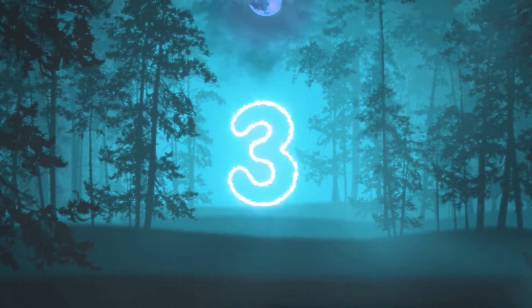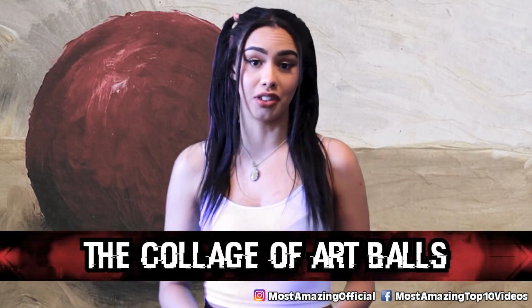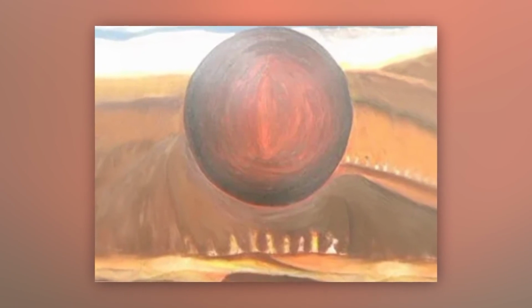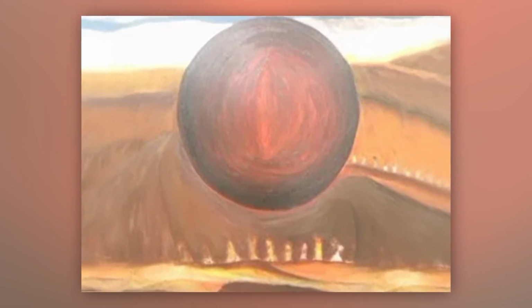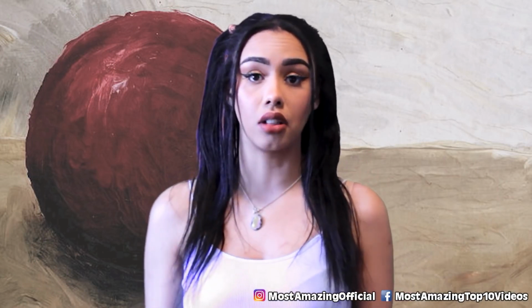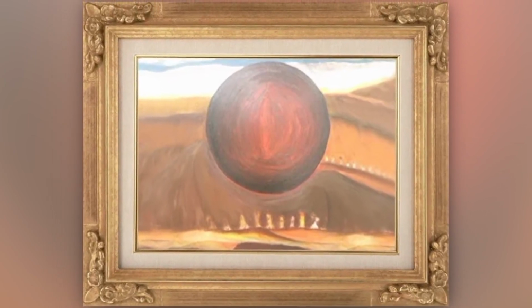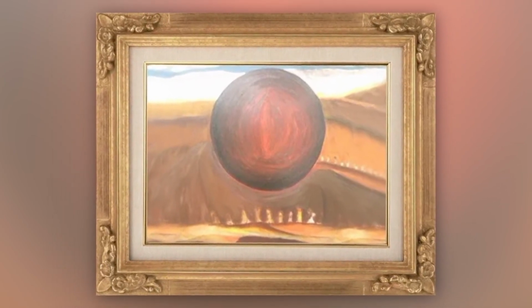Okay, moving on to number 3, we have the collage of art balls. Here is another painting that can kill. So this painting is associated with a Japanese urban legend. Legend goes that if you look at this painting 5 times, then you will die. A little Death Note, but whatever. I mean, hey, at least it's 5 times and not 3 like the other painting Lindsay mentioned. Besides that, not a lot of people know much about this painting. It was painted in 2010, but we don't know by whom. And we don't know why it's cursed either. I mean, it's just a painting of a ball.